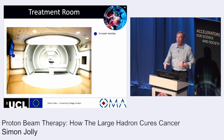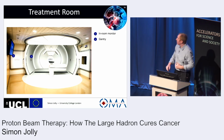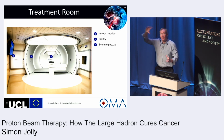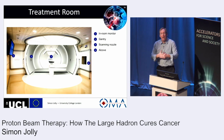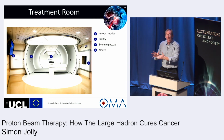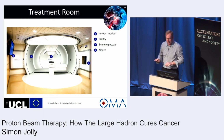In the room, you'll have a monitor that shows you where the patient is and what the position of the gantry is. You have the gantry itself, and you have to imagine that that gantry and the scanning nozzle, all of that will rotate through 360 degrees, so you can deliver the beam from any angle. In the room, you have a little alcove. Now, what that alcove is for is because the radiographers will come in and align the patient and then image the patient with x-rays to make sure that they're in exactly the right position. Because the precision of that treatment means you need to know just as well where the patient is sitting and where the tumour is so that you can irradiate it correctly.